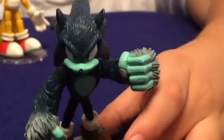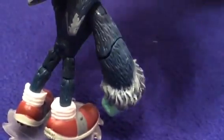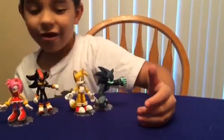Let's talk about him. Look at him. You can see his fur. That's cool. What color is he? He's dark blue. And look at his spikes. He's a wolf. Is he mean? Because he looks mean. No, but he's hard to stand up. Look at his little baby tail. Turn him around so we can see. Look at the other one. It's tiny too. I like Sonic's shoes.